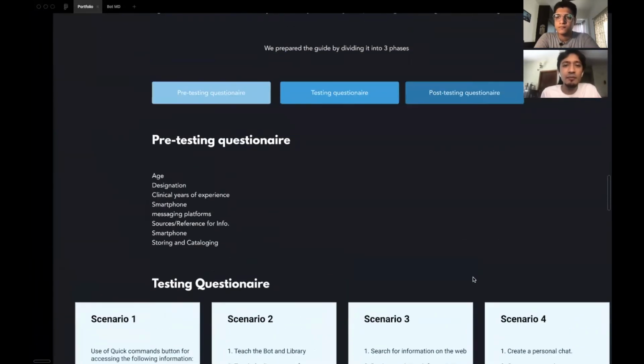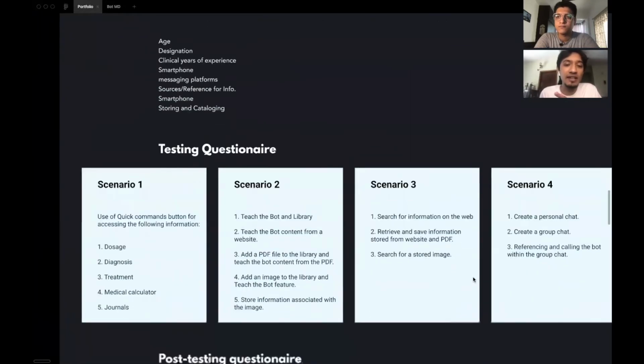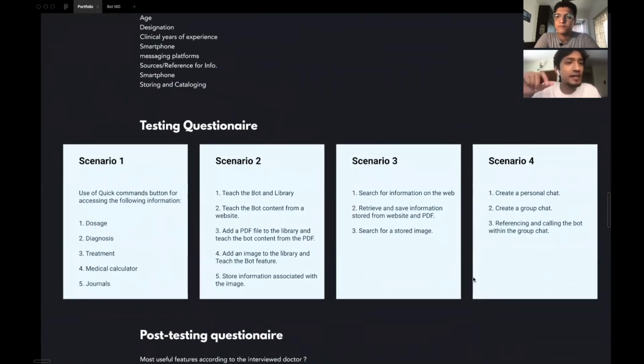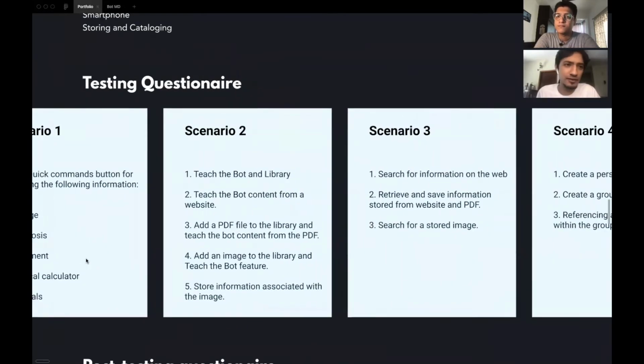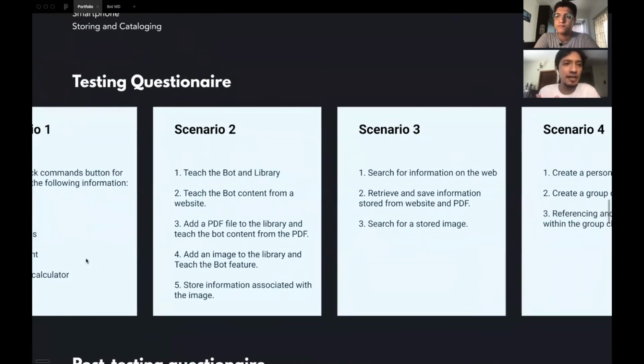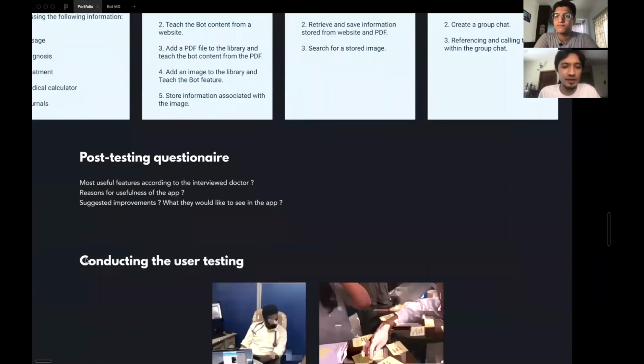And then the middle stage is the testing questionnaire, the main testing: how do we conduct it? So we had a set of flows that we wanted them to do, but also kept it very open for them to try and use it. These are a couple of things that we wanted them to access in a certain way, and there are different scenarios. With every scenario, we tell them that there's a certain set of features. We want you to accomplish this goal through this scenario. Can you do it? And that scenario has a design pattern, right?